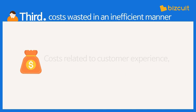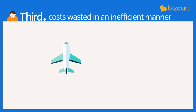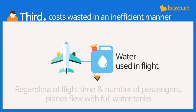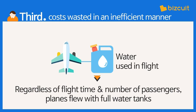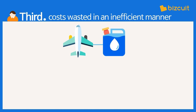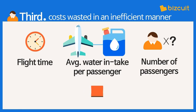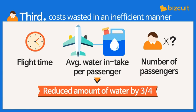Finally, they cut the cost that was related to the consumer experience and important to the consumer, yet was being used in an inefficient manner. They looked at the water used in flight. Previously, whether it was a 3-hour or 15-hour flight, whether the flight was full or only half full, Asiana flew their planes with full water tanks. Yes, it was inefficient. So from then on, they put into consideration the flight time, number of passengers, and the average water intake per passenger, and reduced the amount of water by 3/4.